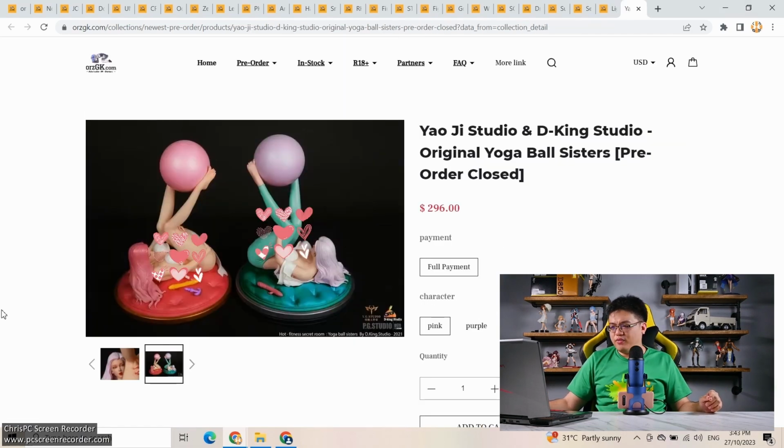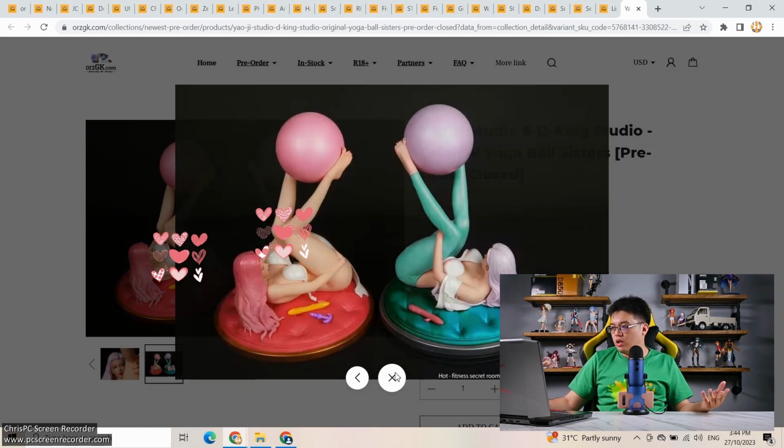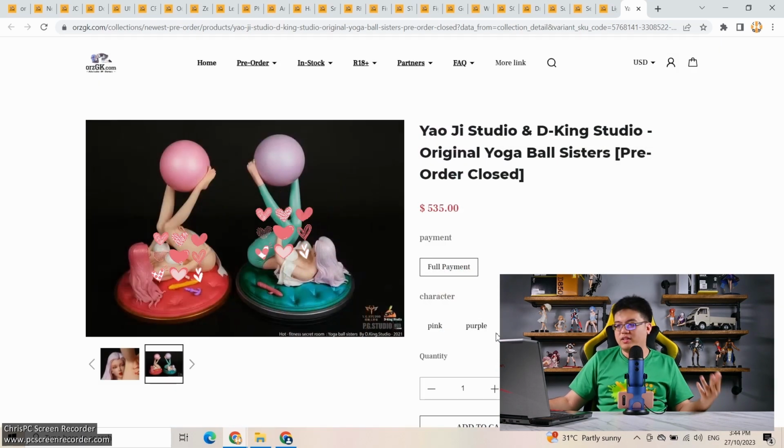And the last resin figure for today, I have no idea what this thing is. Original characters, I suppose. Yaoji Studio, and I'm not taking that bait over there. No. I'm pronouncing this as D King Studio. I'm not taking the bait over here. Okay, original Yoga Ball Sisters. Yeah, original characters. You get to choose between the pink or purple version at almost $300 US each, or the EX version to get both for $535.